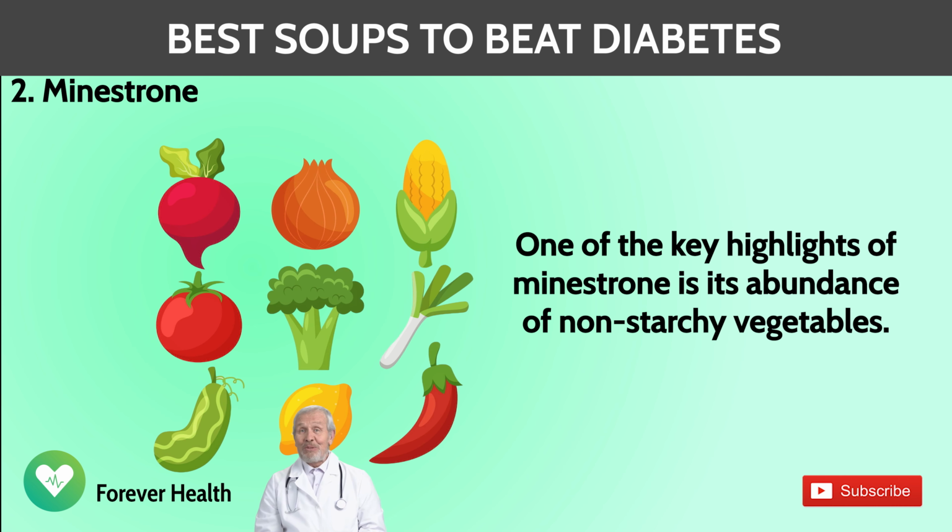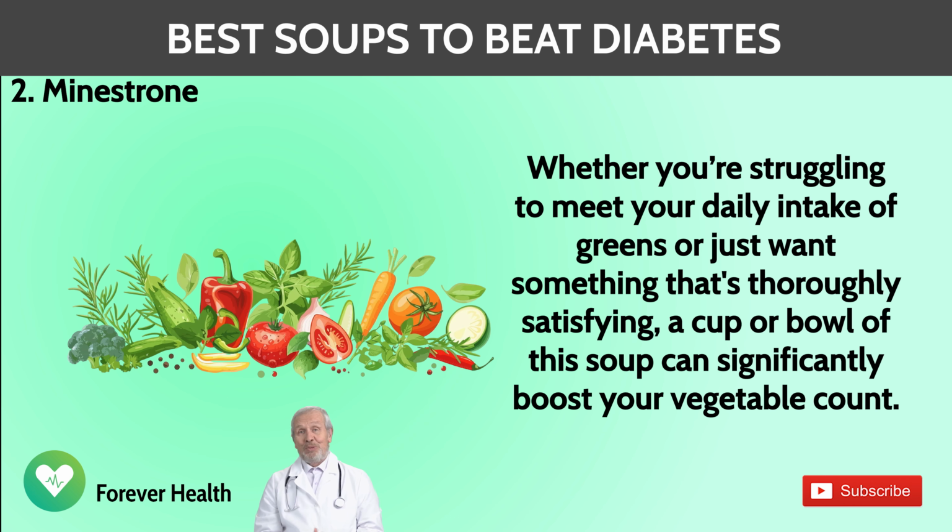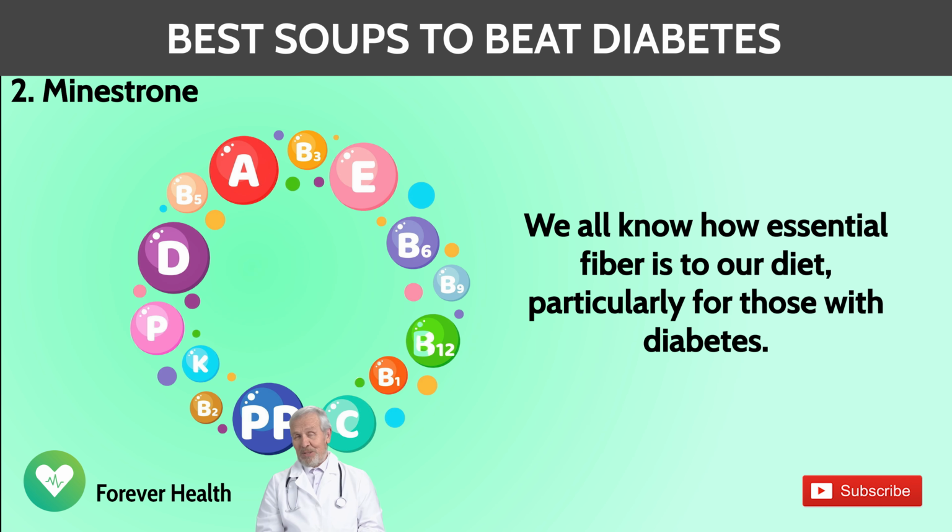One of the key highlights of minestrone is its abundance of non-starchy vegetables. Whether you're struggling to meet your daily intake of greens or just want something that's thoroughly satisfying, a cup or bowl of this soup can significantly boost your vegetable count. We all know how essential fiber is to our diet, particularly for those with diabetes.